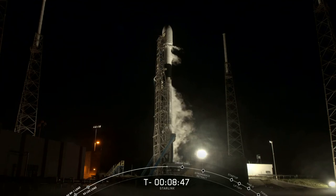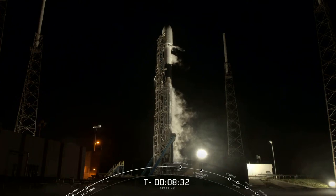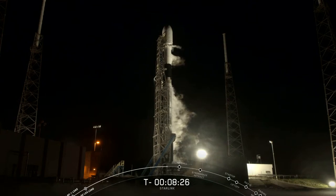You're looking at a live view of Falcon 9, our 70-meter two-stage liquid-fueled launch vehicle getting ready for launch from Space Launch Complex 40, or SLC 40. This booster will be flying for the fifth time today. It previously supported the Telstar 18 VANTAGE mission, Iridium 8, and the first Starlink mission, as well as the third Starlink mission.